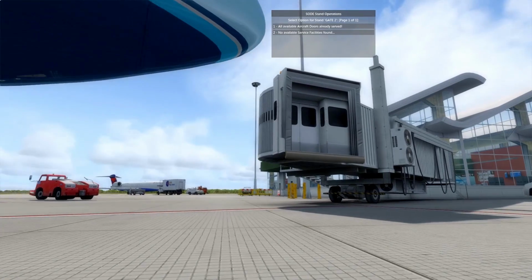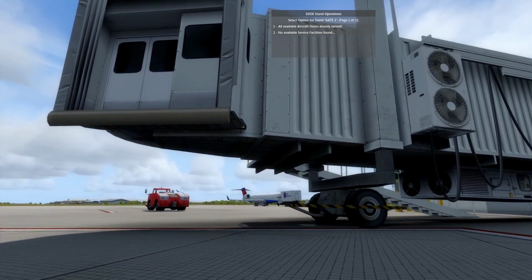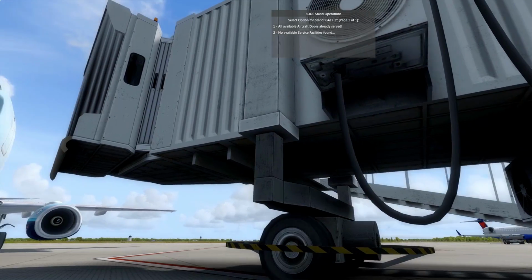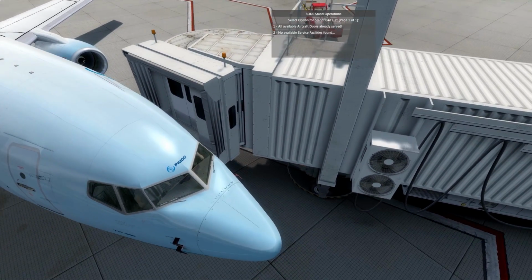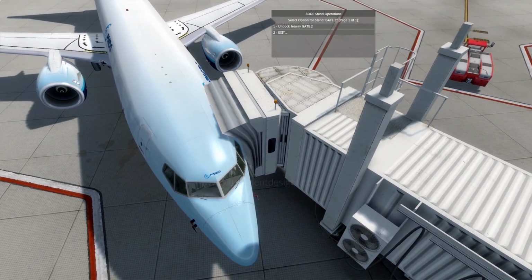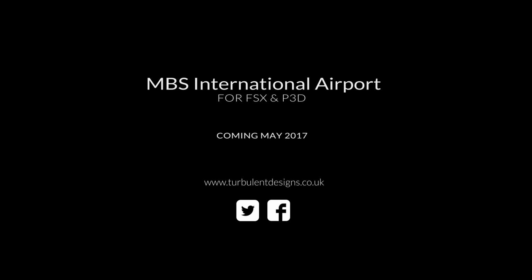Turbulent Design's Real Flora technology is also included to give you custom trees and vegetation which automatically change to match seasonal variations as well. All airport buildings are modeled with high-definition textures and specular effects, and the surrounding scenery is also modeled, capturing the farms and small holdings that actually surround the airport itself. KMBS, or MBS International Airport, entered beta apparently this week, hence the preview. No idea of a release date or a price just yet, but do stay tuned and keep an eye on Turbulent Design's Facebook page for more information.